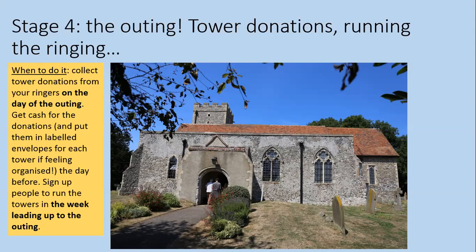So get some cash out, maybe from the tower account or from your own account or whatever. Get some cash out, put it in envelopes, and label them if you're feeling organised. And then you can give that to the tower contact when you meet them on the day. You'll be the one who's spoken to the tower contact, so it's worth, as the organiser, trying to get to each tower promptly. So maybe leave the previous tower when they're ringing down and go to the next tower, perhaps, if you can. Meet the tower contact, say hello, lovely to see you, nice to speak to you on the phone, that sort of thing.